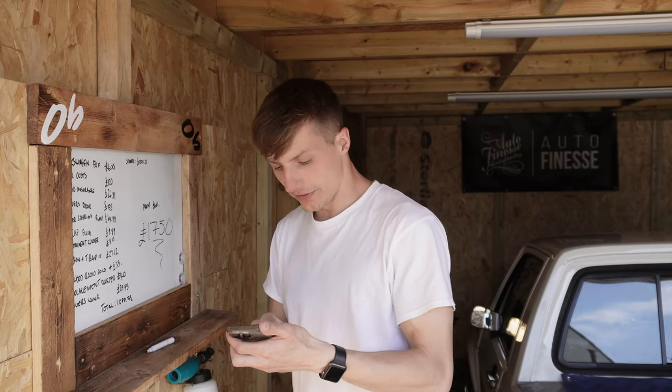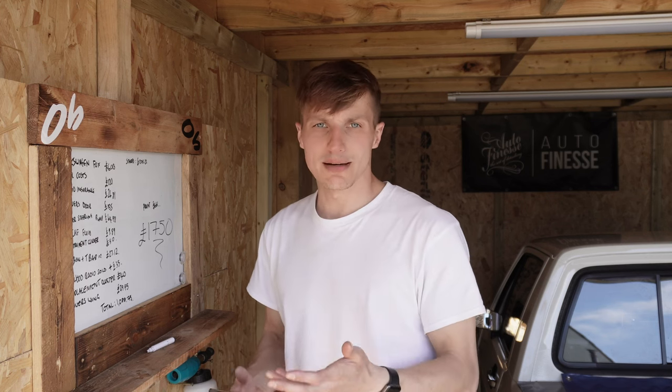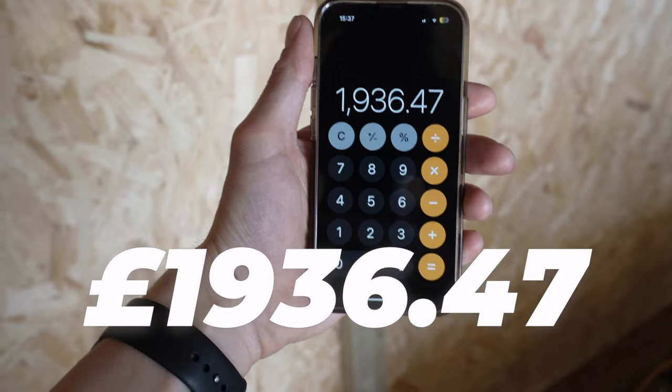So we're going to start with £1,275.22 because that's how much we had before we bought the Fox. Minus £1,088.75 for how much we spent on the little Fox getting that ready. Leaves us with £186.47, but then we can add £1,750, which means we've got a grand total of, drum roll please, £1,936.47. Now that's really going to help us get that next stepping stone to get us one step closer to buying our dream Transporter.